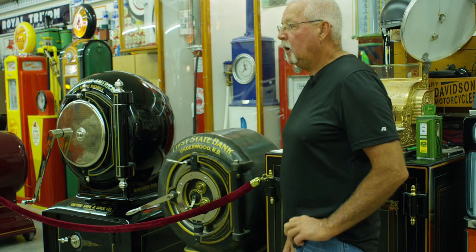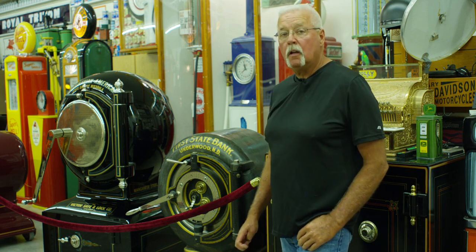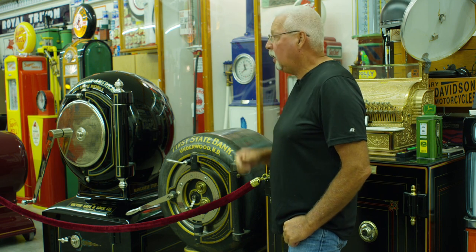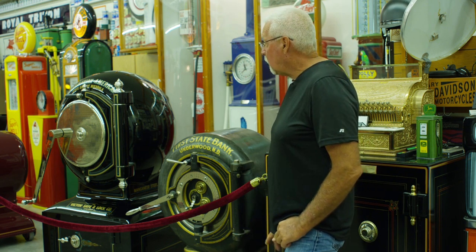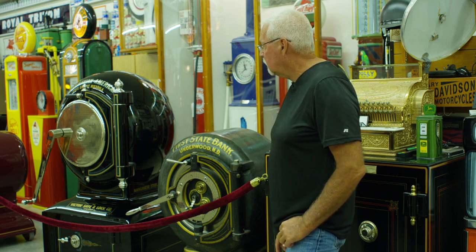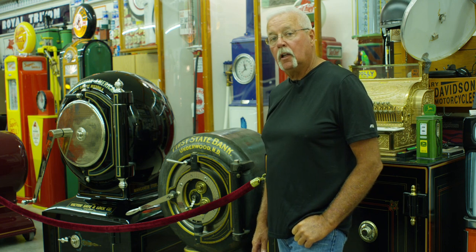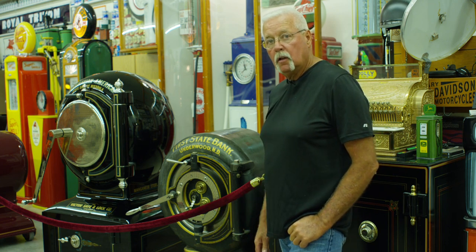On the gasmemorabilia.com website, you'll also see that we separately are selling our safe collection. A lot of them are cannonballs. Some are restored, some aren't. Long process to restore cannonballs. They are from the 1800s, early 1900s, a few of them. And they were bank vaults in their day.